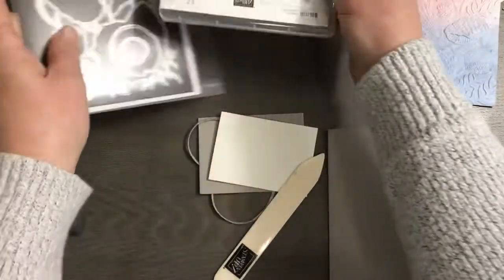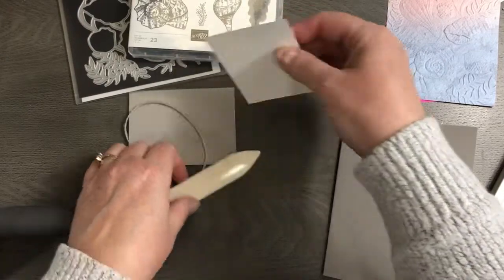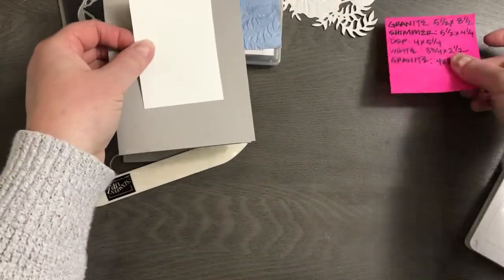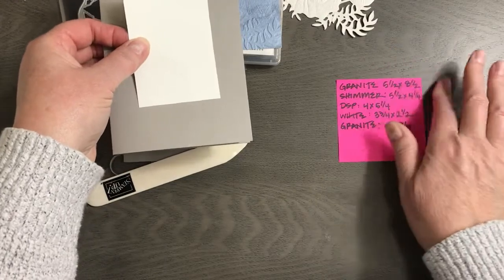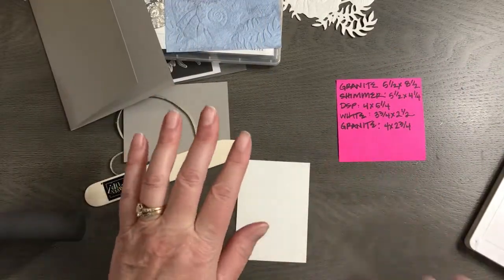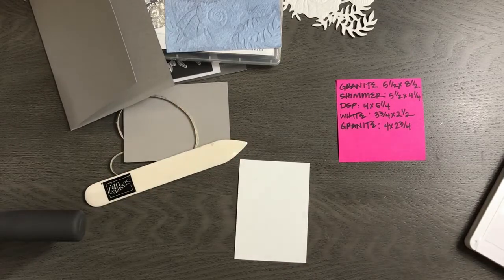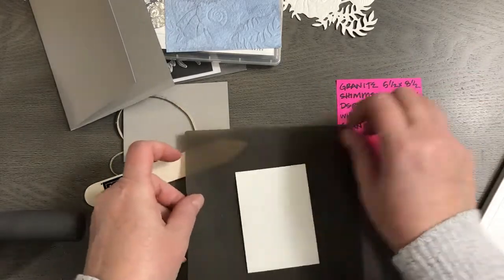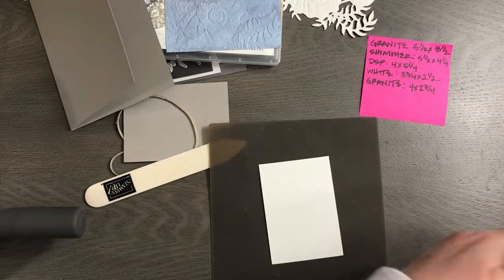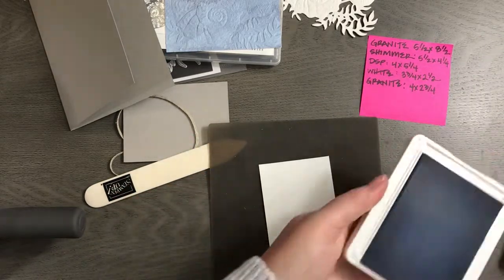All right, so now I have a piece of Whisper White. I cover that up every time, don't I, you guys? I'm afraid you got glare on there. All right, so I've got my piece of Whisper White here, and it is 3 3/4 by 2.5. So I'm going to stamp one of the big seashells, and I do not know what these seashells are.